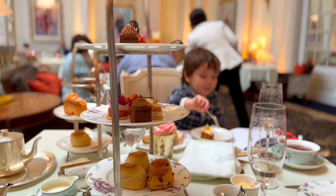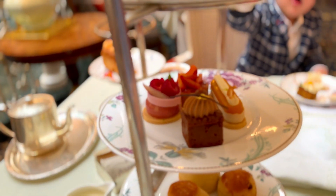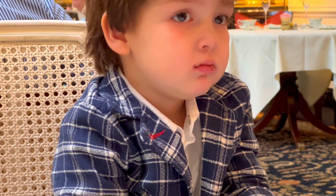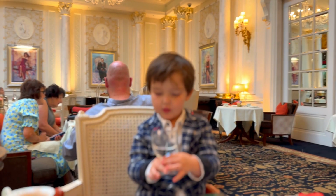Toddler was still a little jet lagged, but he had fun coloring and exploring the various treats he was offered. Although he refused to try his hot chocolate. Daddy did though, and it was rich and satisfying. Overall, an incredible experience. Now for the full review.